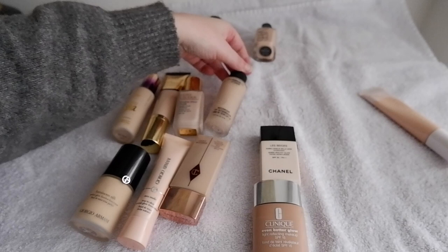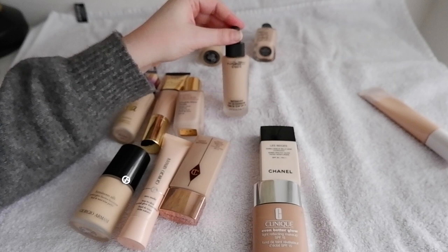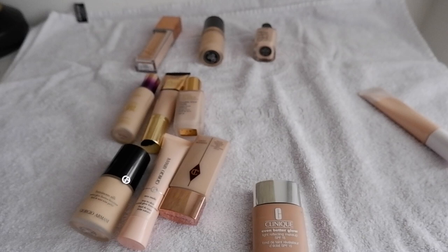The MAC Waterweight Foundation with the SPF 30 in NC15. I used this one up in 2020 and I repurchased it for my full face of MAC, because I just loved it that much. I also used up a Chanel Vitalumière Aqua, and then this was released, the Le Beige Sheer Healthy Glow Tinted Moisturizer, and I actually like this even better. This is in a shade light. I love this in the summertime. So that's not gonna go anywhere.